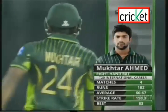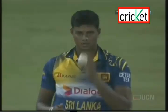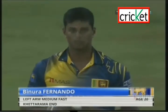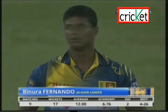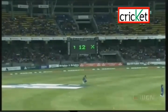Hello everyone, Dean Jones at Bazza Khan with you, and Mukhtar Ahmed. A lot has been said about him, that strike rate, 158, and a lot of people said he really gets going. And talk about a kid that gets going, it's this boy here. Gunnar Fernando, left arm quick, 17 wickets already, economy rate fantastic. So, 2 slips, he's pumped, everyone's pumped, ready for this first T20 international between these two great countries.